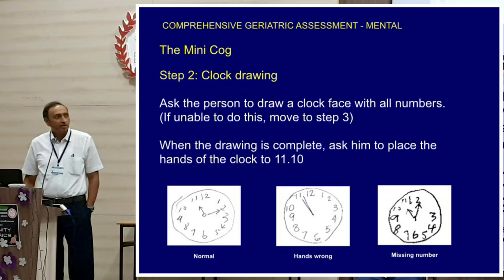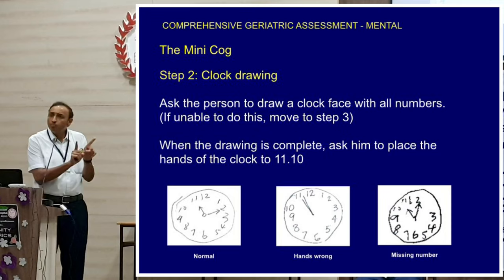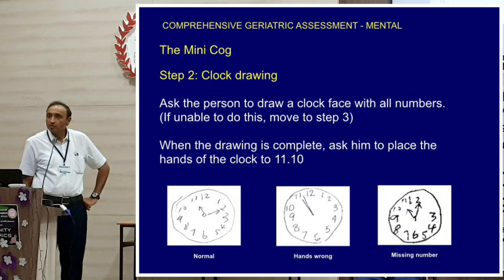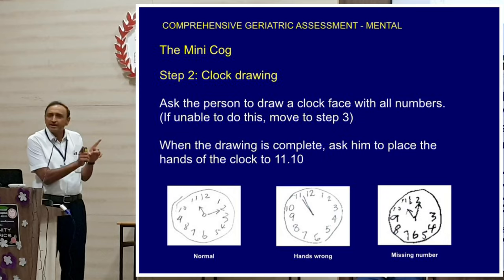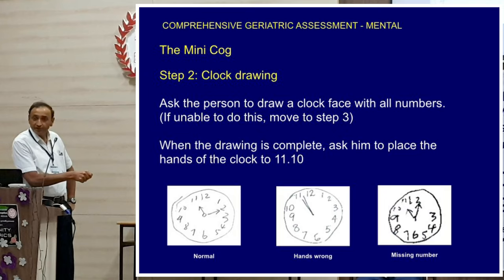Now these are examples of clocks that people can draw. Now this is an okay clock. It's got the numbers in the right positions, and we ask them to set the clock to 11:10. Now you may ask, why not 12:15 or 1:30? But somehow scientific testing has shown that 11:10 gives the best estimate of separating the hands and keeping them at an angle which you can say is normal or not. So this is a normal clock face.